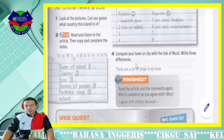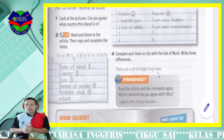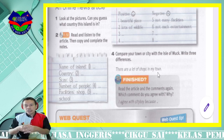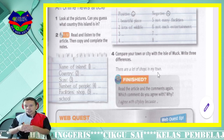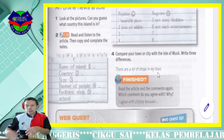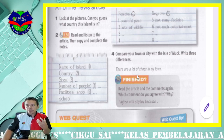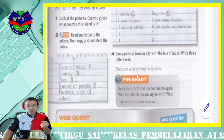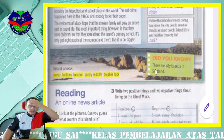Write 3 differences. Apakah perbezaan negara kita ataupun bandar kita? Bandar Greek lah. Okay, in my town. Read the article and the comments again. Which comment do you agree with? So you just answer question 4. Senaraikan apakah perkara-perkara yang berbeza yang ada di Pekan Greek berbanding dengan the Isles of Muck here.